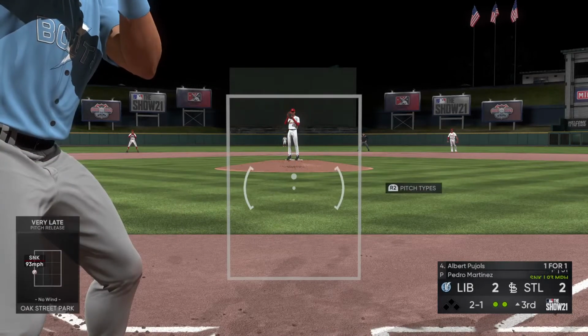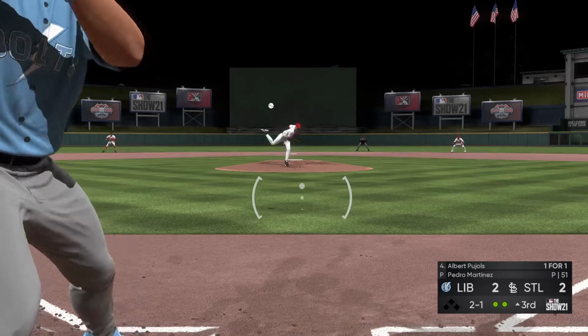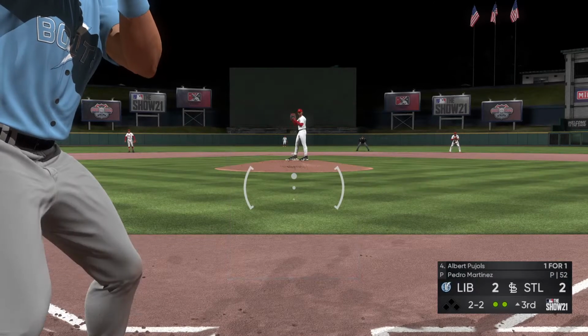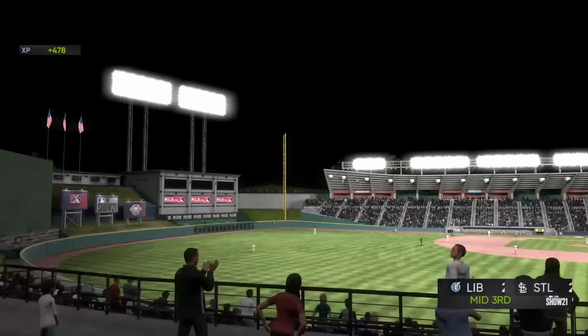Good pitch there on the inside, Black called the strike. Looks like he swung it underwater that time for strike 2. 2-2 count. Here it comes. Got him looking, and that ends the inning.